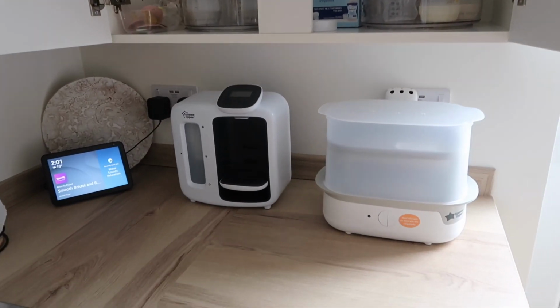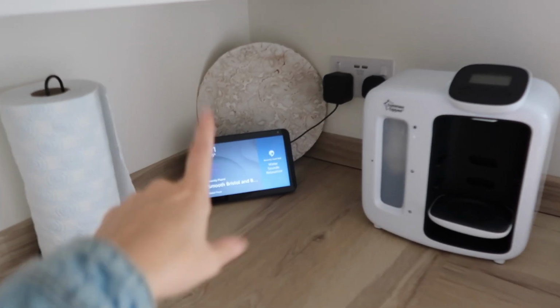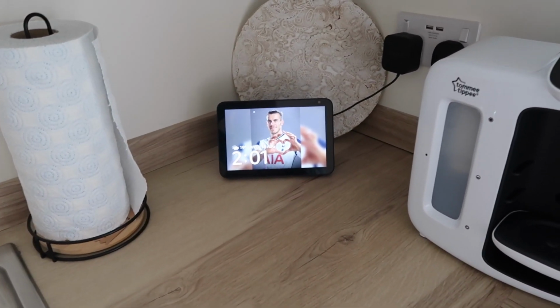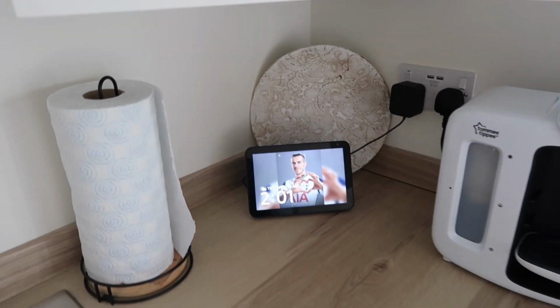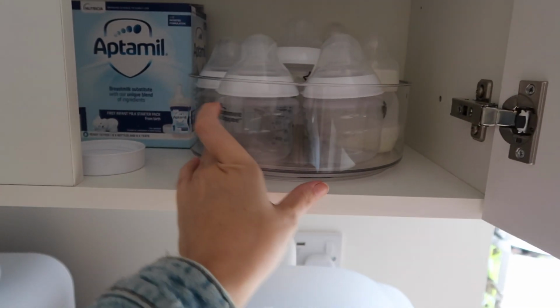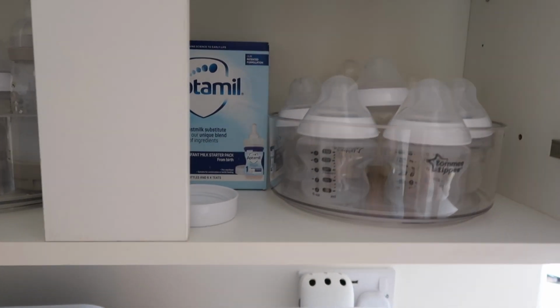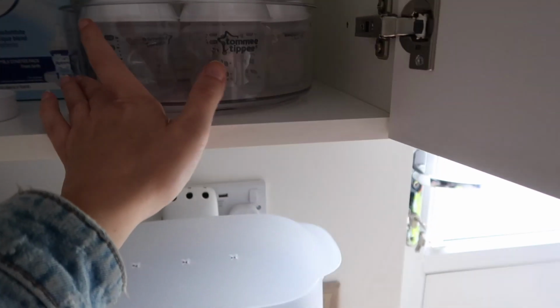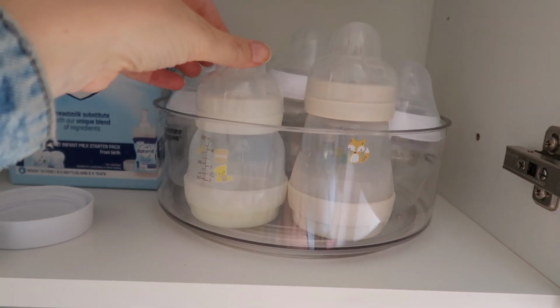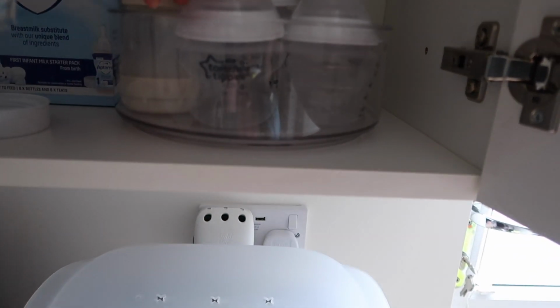This is the setup that I've got at the moment. I may move this Amazon screen back into the kitchen because that's where we had it originally. And then I have got a spare one of these, so I just get these off of eBay, and I picked them up for like, I don't even think they were £8 for two. So I have got another spare one because I've got a couple in my bedroom for her toiletries. But what I've done in this one is I've put all the smaller bottles. So I've got a couple of the Mam bottles and then these are the Tommee Tippee ones.